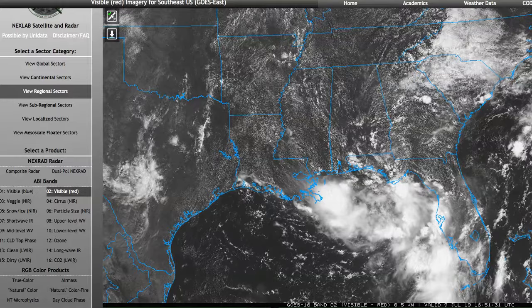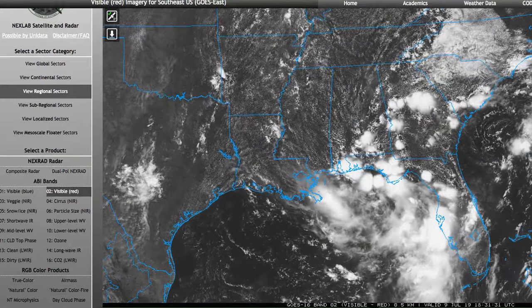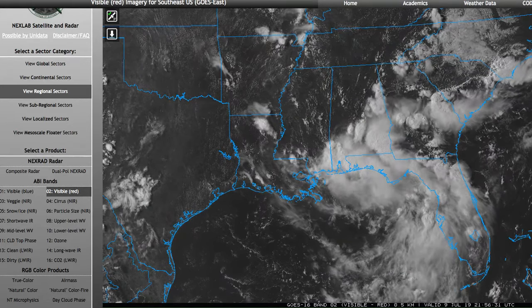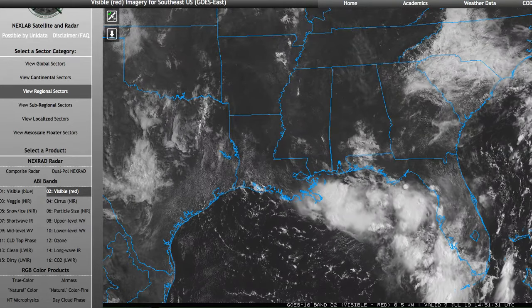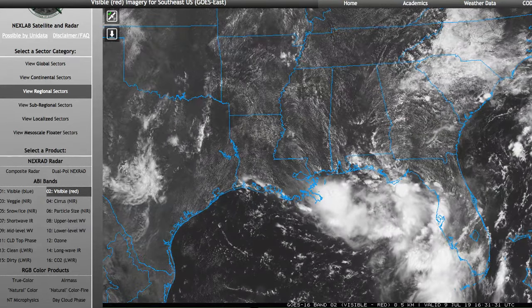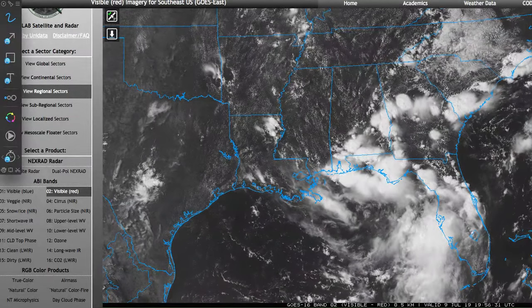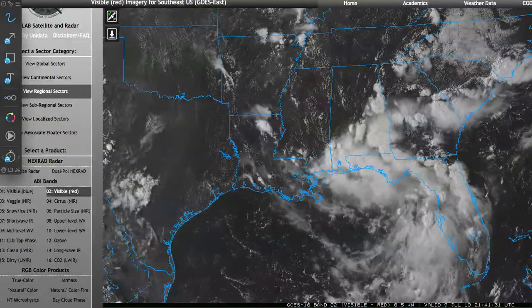And as we go into the evening now, we're going to do a quick look at the tropics here. We have an area of disturbed weather that has emerged over the Gulf of Mexico this afternoon and does have a chance to become a tropical system. So let's get right to it. And we're looking at the visible satellite imagery from the GOES-16 satellite.